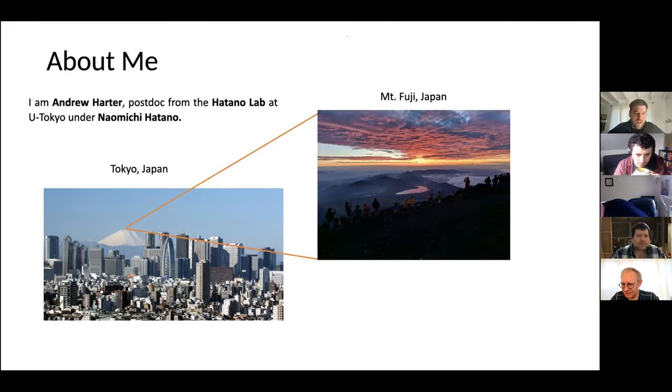I recently moved from Tokyo, but I used to live in Tokyo, not as close as these pictures show, actually much further away. And I was doing work at the Hatano lab under Naomichi Hatano, who I'm sure you all know very well. And yes, one thing that I would like to highlight that I did while I was there is that I climbed to the top of Mount Fuji, which is blown up in this picture. You can see the picture from the top on the right-hand side of the screen. That's the sunrise. So that was a really fun thing to do, but I also did a lot of physics work with Naomichi. And so that's what I'm gonna talk about today.